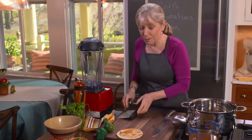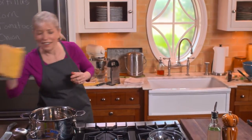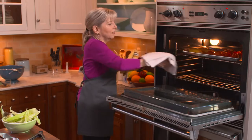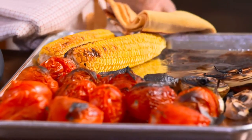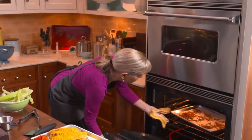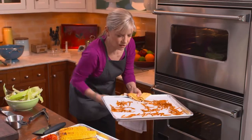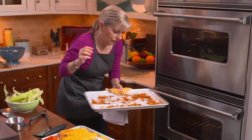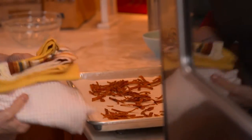Okay, I'm smelling them. I bet that my vegetables are ready, and I bet you so are my tortillas. Let's have a look. Oh, yes, these are beautiful. Wow, okay. That's gonna give me so much flavor. And let's see how these guys are doing. Oh, yes. Perfect. They're nice. Oh, yeah, very nice. Okay. I'm just gonna let those cool.